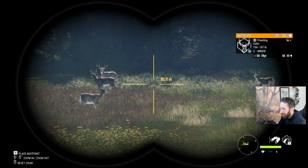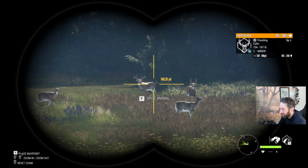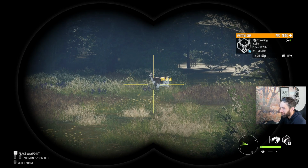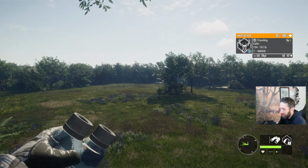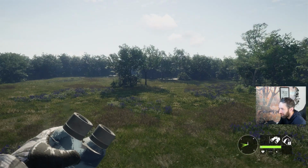I really want to take him down with a bow. There's another good buck out there. It looks to be a 180 plus. And then we got a 150 over here, but I can't believe this thing just stepped out. Unbelievable. However, we need him to come a little bit closer.